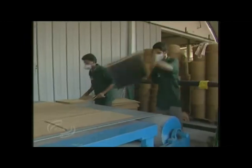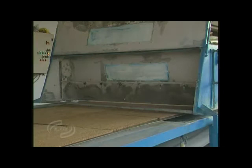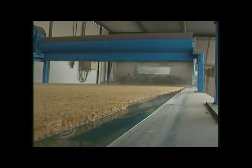These mats are also bleached in select cases in order to provide them a brighter appearance, unlike natural fiber. Bleaching can be done either on a single piece or the whole roll directly after tufting, as per the requirement.